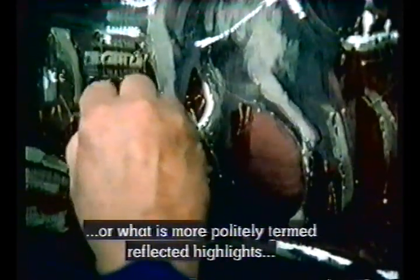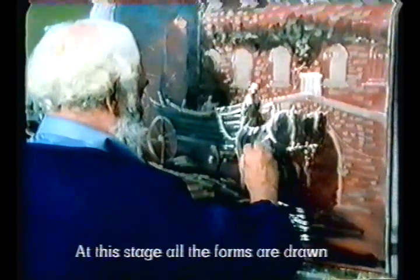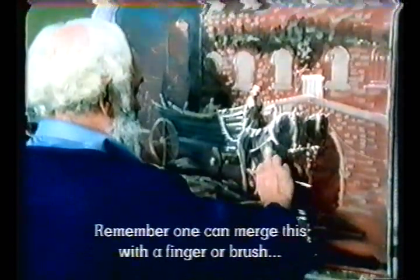Just as in the painting of water for shipping or whatever, one has to be aware of the underbelly of the ship, or the underbelly of the horse, or what is more politely termed reflected highlights. And they tell an enormous story if they're accurately applied. And at this stage, when all the forms are drawn in, and of course, remember, one can merge this with the finger or brush if you wanted to make more subtle movements anywhere.